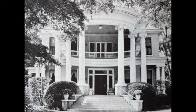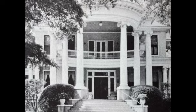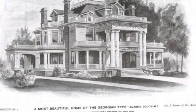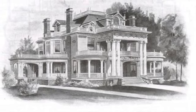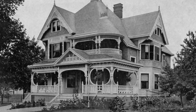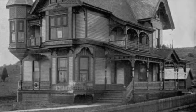The home was designed by one of America's most famous architects, George Barber. His Queen Anne Victorian house plans were marketed by mail-order catalogs called the Cottage Souvenir from 1888 to 1908. Over 20,000 plans were sold worldwide.